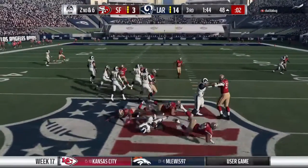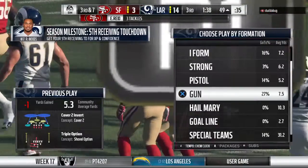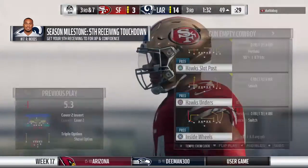Now a handoff here to his running back, and he is going to be knocked flat on his back. Oh, a big hit. They'll lose a yard that time, and that's going to lead to a third down. Easy work. It's easy work, and it's coming again.